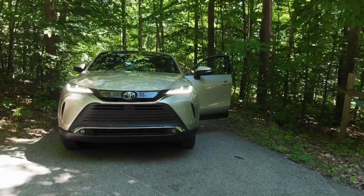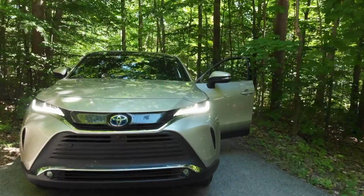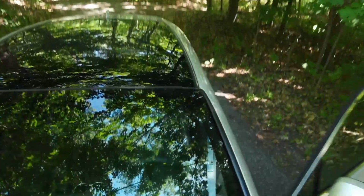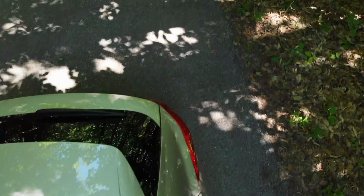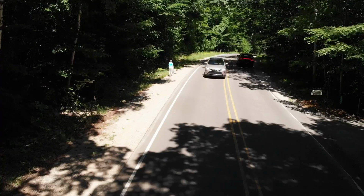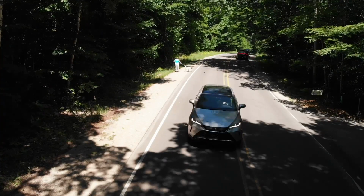Now, this is probably a good time to quickly mention we are looking at the limited trim, and this is the highest spec'd version of the Toyota Venza that you can get. And being the highest spec'd trim, it does come in around $44,000.